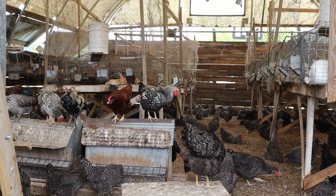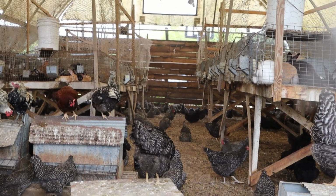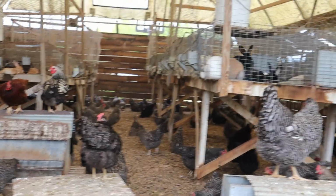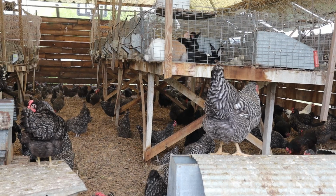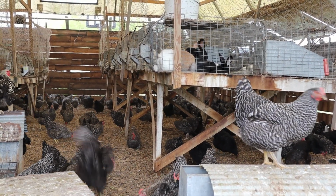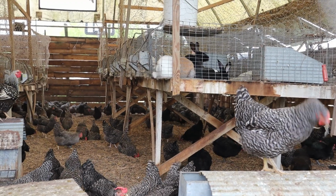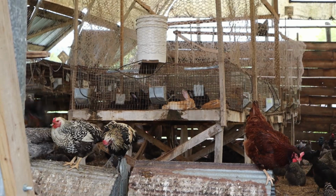In this barn we have found more chickens, but this time they're not alone. If you notice in the cages, you'll see some rabbits. Joel Salatin has them set up this way so that as the rabbits poop and their droppings fall on the ground, the chickens will scratch it into the wood chippings that he has down, and that will make a wonderful compost that can later be used on the vegetables.